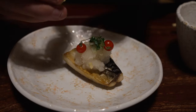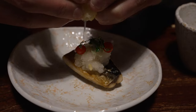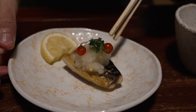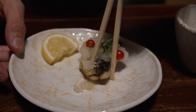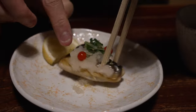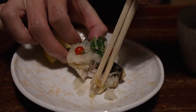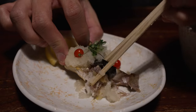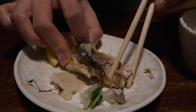Okay, let's move on to that fish. I'm gonna squeeze the lemon onto the fish. Okay, there we go. I'll try and break it down and maybe grab a piece of it if I can. Oh, this is quite a tough fish to break apart. I'm sorry guys, this is looking a little unsightly, but I didn't expect the skin to be this crispy. Oh no. Okay, this will have to do. Okay, let's go.